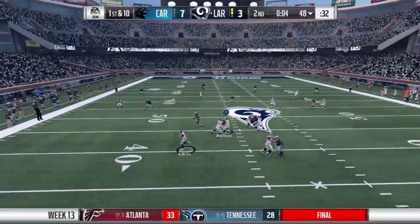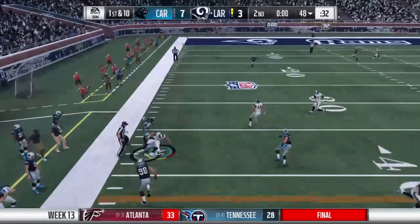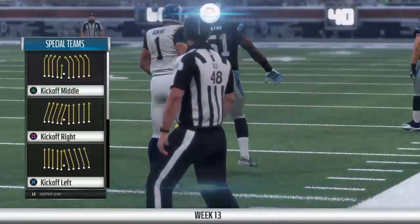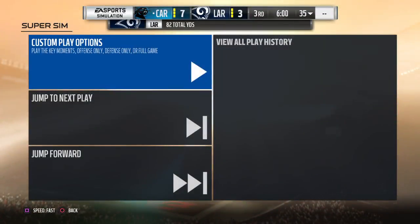Here's Atkins throwing on first down. And he's got room. And he's brought down. So we come upon halftime intermission here. Sorry, Larry, your hard work appreciated by so many men and women.